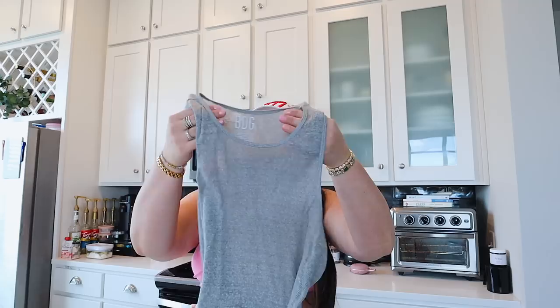Anyway, look at this heather gray, just beautiful, soft, thin. I can tell that with each wash, this will be so much softer.